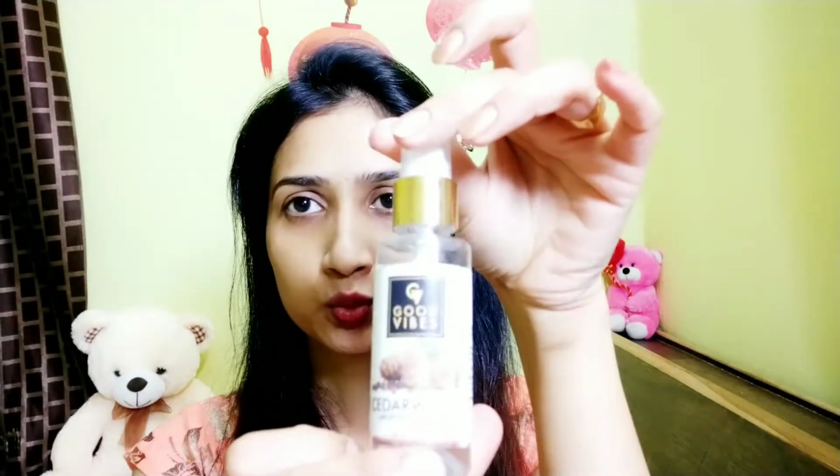So here my face is completely clean. I have just washed my face with my face wash. For now I'm using this Good Vibes toner, or you can use any kind of face mist, or you can also use rose water if you don't have any kind of toner. I usually like a spray type of toner. These face mists and toners usually balance our skin's oil.